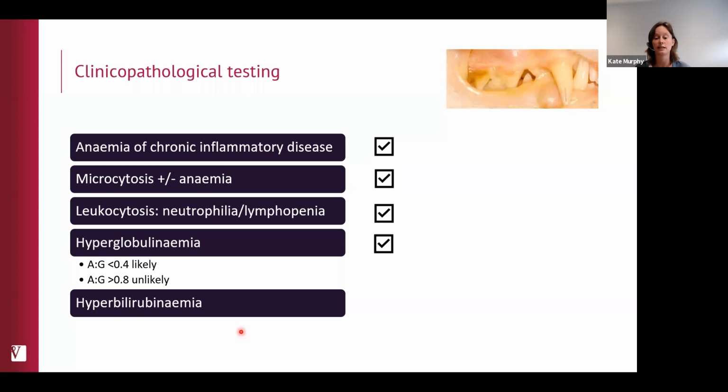So we may see changes in the liver enzymes. We may see changes causing azotemia. So there are other features, but these would be the classic ones that we're really looking for on our ClinPath to give us an indication.